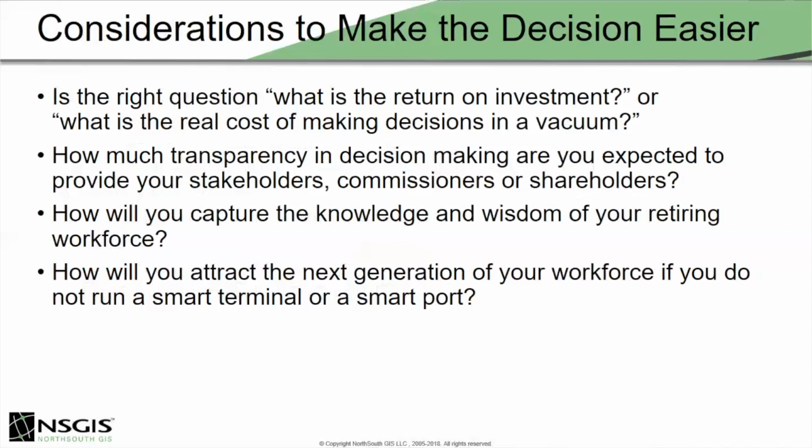How will you capture the knowledge and wisdom of your retiring workforce? Crucial question right now, 2018. I've heard just terrifying numbers, we all know them, I'm not surprised, but just the magnitude of the number of people retiring in the next 5 to 7 years is terrifying. Not to those who won't be retiring, that is. And how will you attract the next generation of your workforce if you do not run a smart terminal or a smart port? And that is a very important aspect to the AAPA, in that it is trying to help bring up the next generation, make sure there is a next generation of people to manage and run ports.